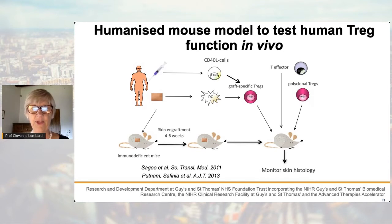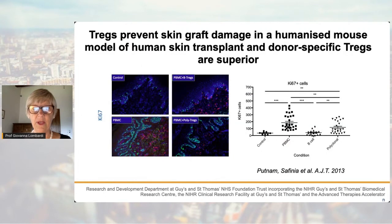And then these regulatory T cells were injected together with effector T cells in these transplanted mice. Next, please. The human skin graft then was monitored, and we look for any sign of skin graft damage as a sign of transplant rejection.